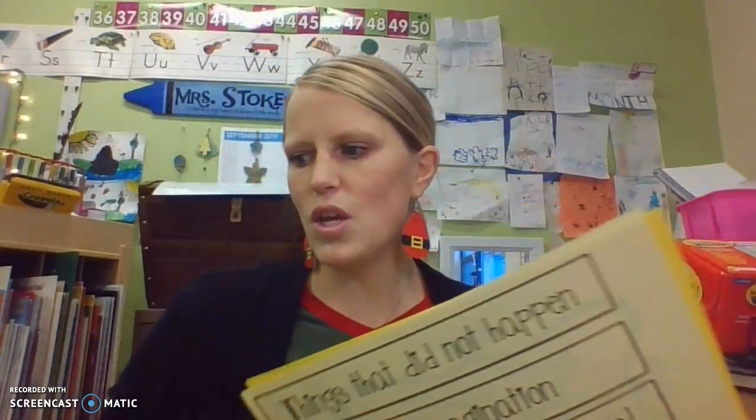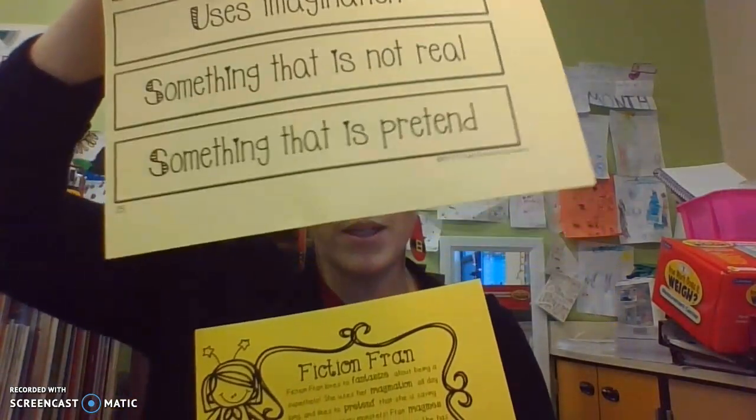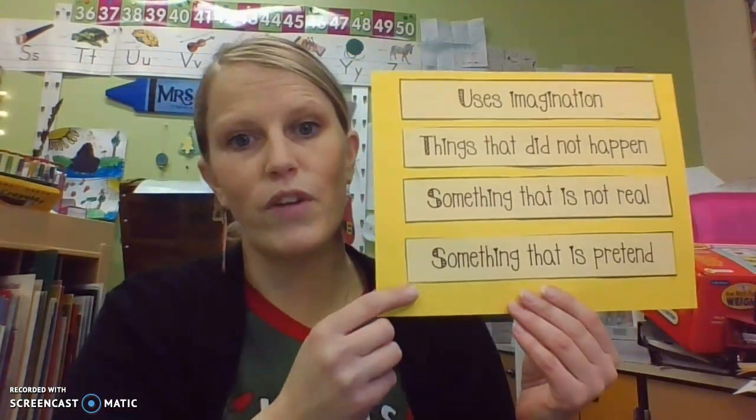So again, you're going to get your Fiction Fran, and you're going to cut these sentences out, and you're going to paste them on the back so that when you're done, you have something that looks like this. So here's Fiction Fran. She likes to read fiction books, and these are the types of things that you would see in a fiction book. So that's the first part of your packet.